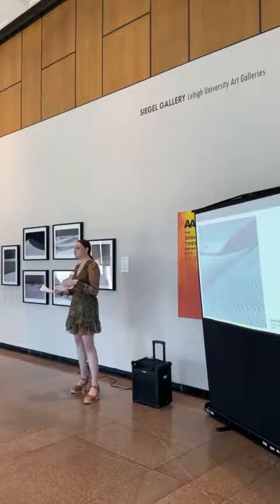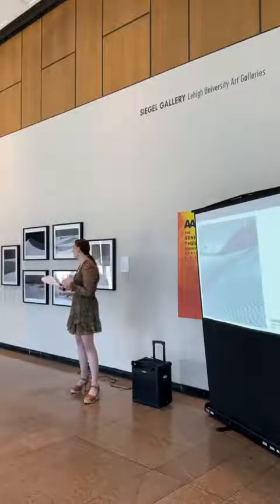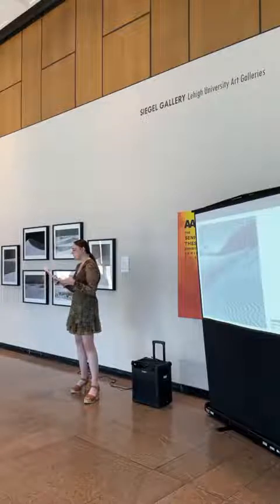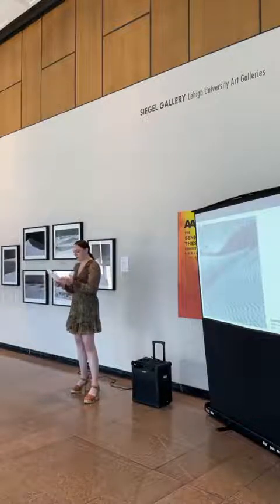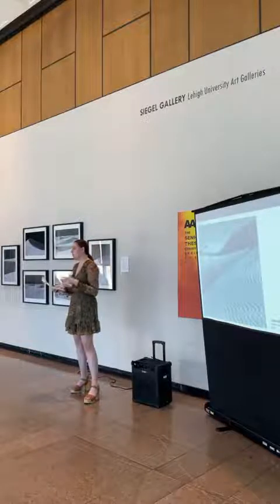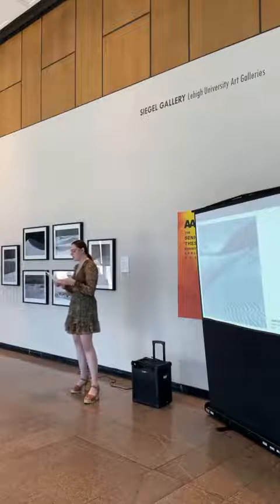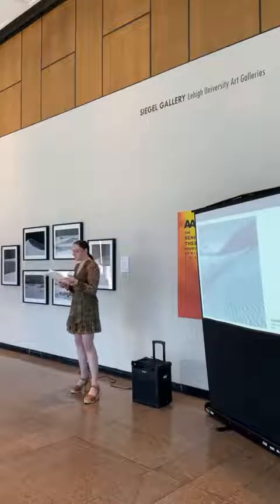And depending on which direction I was shooting in, some of the photos came out more backlit than others. So I didn't want any of my images to look cloudy or dull at all. So exposing my images was really important. That was the focus of this project. I wanted to get as much tonal range as I could.